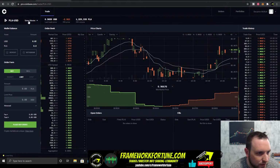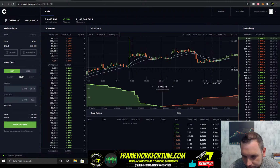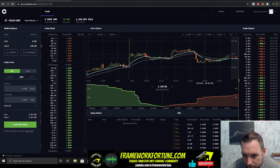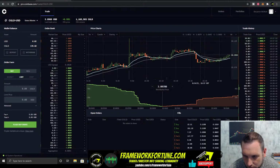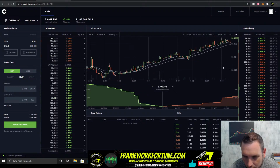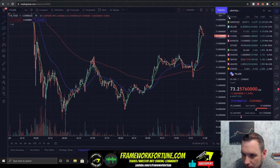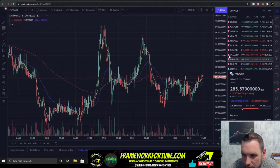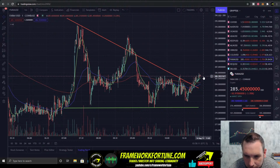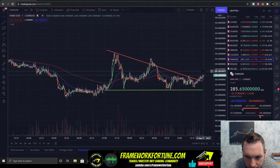Alright, so what is CGLD doing? Is it going to start moving or not? Yeah, farm breaking over that. Breaking out of that triangle. Needs to break over 287 next for it to continue running.